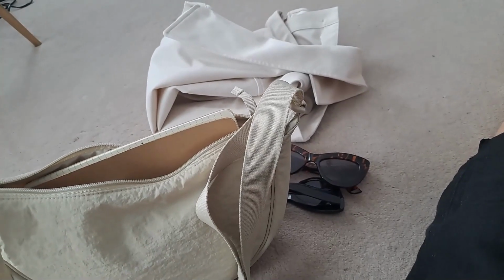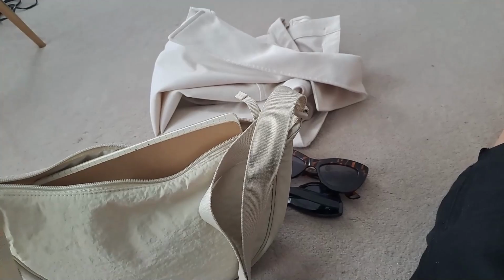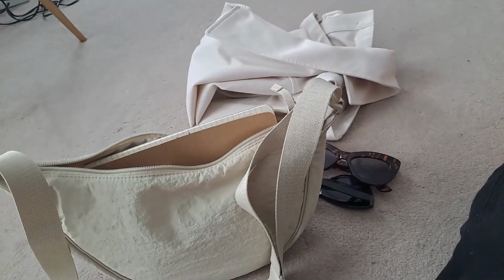I am taking a book actually, but I've packed it, and I might just grab something else at the airport, or I might just take a newspaper.